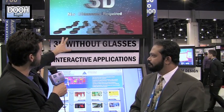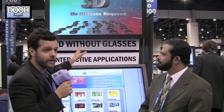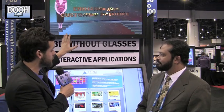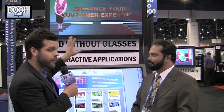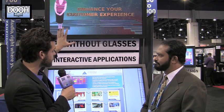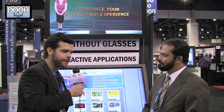Now, what we're looking at up here, which you're not going to be able to see with the camera, it's looking a little fuzzy, is an auto stereoscopic TV, meaning that you don't need glasses to see it and have that 3D effect, which is pretty cool. But what also is great is the way that Prism is putting a couple of these different technologies together. Can you talk about an example of that?